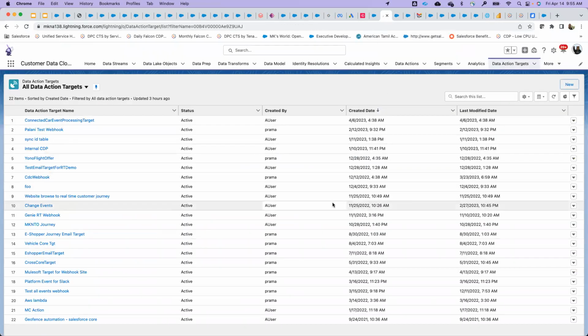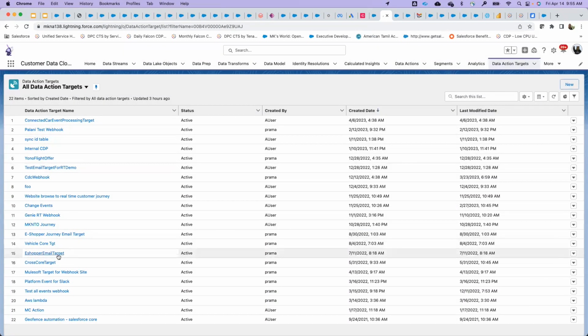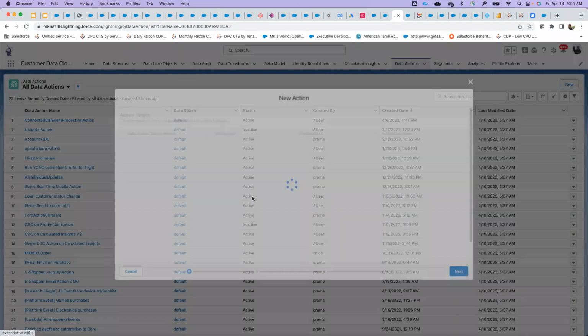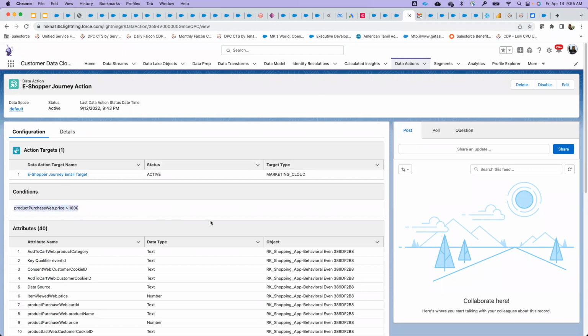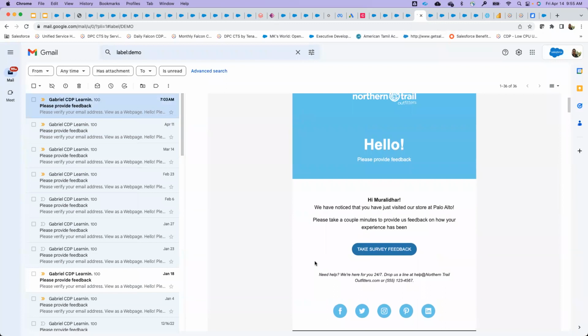Now, it's not just about segments of information. You can also use them to do action targets. We let you do action targets to many sources. As you can see here, I have action targets to AWS Lambda, Azure, platform events, and many more. A simple scenario here is you can actually create a new action to many targets. I can create to Marketing Cloud or Core. I have here an action created to Marketing Cloud. So anytime anybody purchases more than $1,000, it is basically talking into Marketing Cloud, creating a journey, and then sending me a personalized email because I purchased more than $1,000.